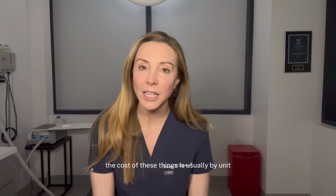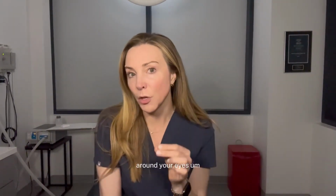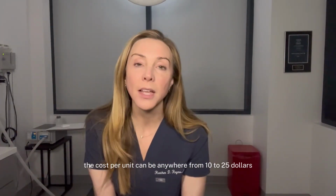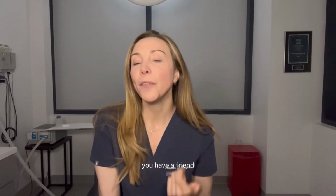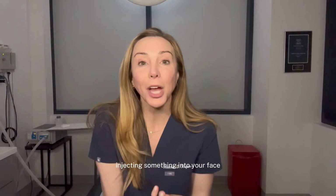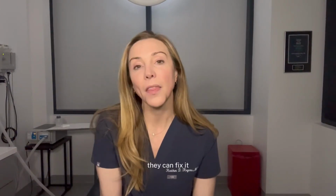The cost of these things is usually by unit, although some doctors or providers bill by area, so it's like a certain amount for the forehead versus a certain amount for around your eyes. The cost per unit can be anywhere from $10 to $25, and I really encourage people, if you're interested in having this treatment, go to a provider who you like the way he or she looks, you have a friend or someone who's had a good experience with that person, and you've met with them and you feel good about them injecting something into your face, because let's be honest, it is scary when somebody has control over the way you look. You want to make sure that they look normal and that you can trust them, and God forbid if something goes wrong, they can fix it.